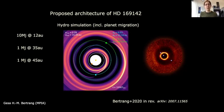One is not doing the job, and they cannot be much more massive because we don't see any indication for them in the data. And 1 Jupiter mass planets are able to be hidden with the data that is now available.